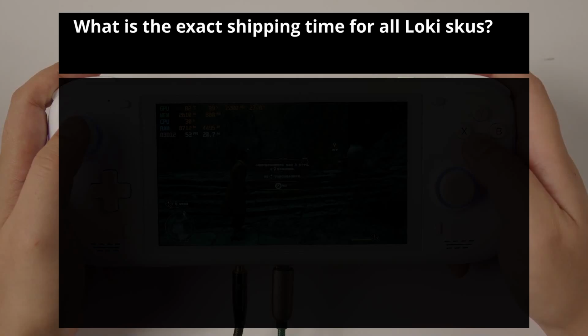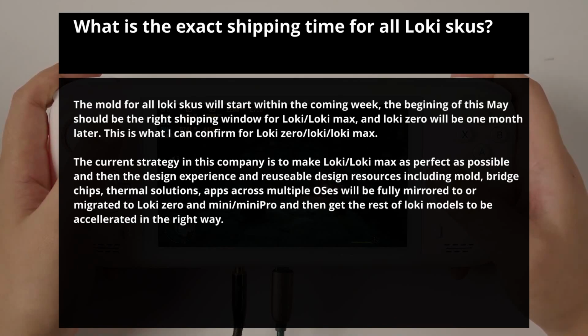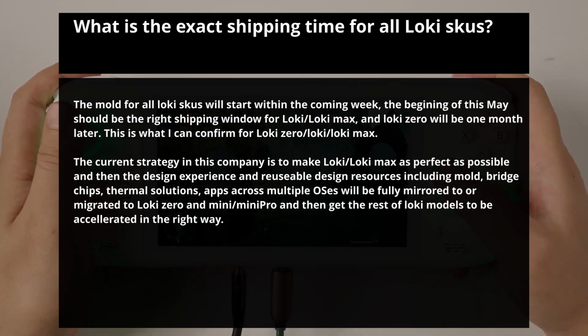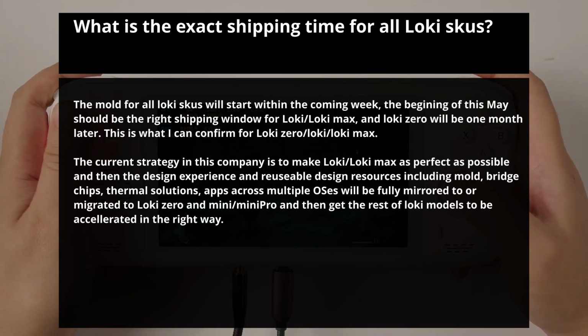What is the exact shipping time for all Loki SKUs? And the answer, the mold for all Loki SKUs will start within the coming week. The beginning of this May should be the right shipping window for the Loki and Loki Max, and Loki Zero will be 1 month later. This is what I can confirm for the Loki Zero, Loki, and Loki Max.